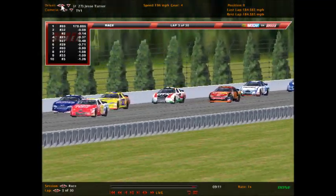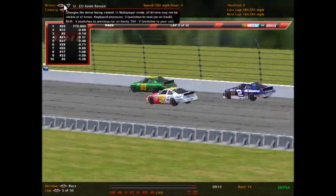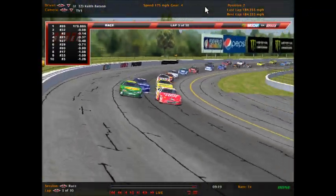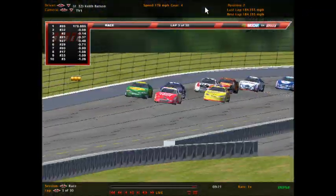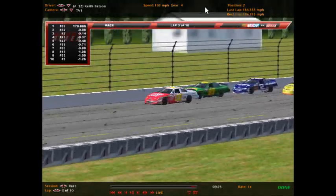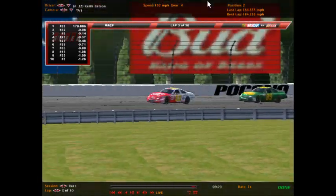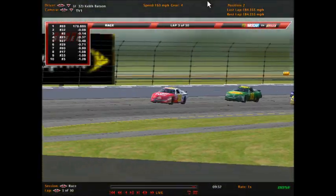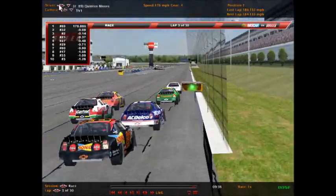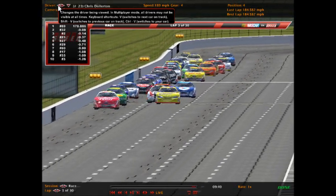And here comes Keith Batson for the lead in car 32 as he looks inside of Quentin Moore. Batson is driving the 1997 Busch Series car of Dale Jarrett, while Quentin Moore is driving the car of his favorite driver, Morgan Shepherd, as they come down off turn number 2 onto the north chute, and now onto the flat turn 3. Chris Dallerton lowers the throttle on that 23 Chevrolet as he moves inside.